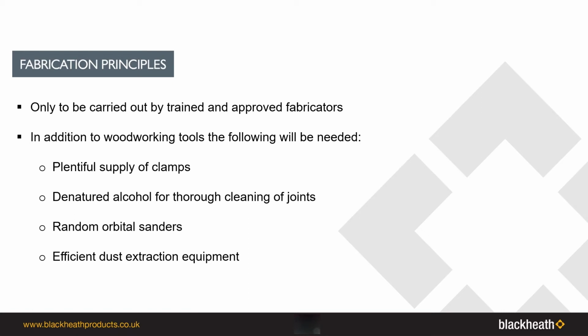In addition to woodworking tools, the following will be needed: a plentiful supply of clamps to achieve a good joint, denatured alcohol for thorough cleaning of joints, and clean white lint-free cloths. Now this is very, very important: if denatured alcohol isn't used to prepare the joint before the adhesive is added, there is a potential that the joints will discolour over a period of time.